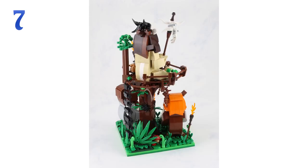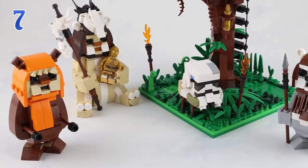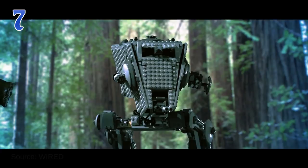Nice touch there with the C-3PO doll and a small build for their Endor village part, and I guess that Wicket and the rest of the Ewok gang never looked cuter. Well, maybe except for the movies, when they for example destroyed the AT-ST with the perfectly placed log trap. I guess the Empire did not see that one coming. Alright, enough with the cuteness of Ewoks, let's move up to number 6.